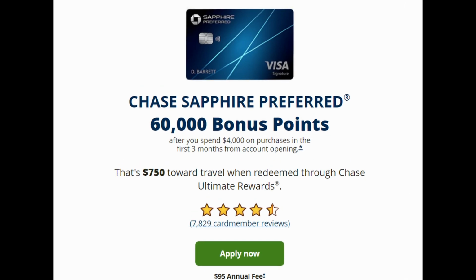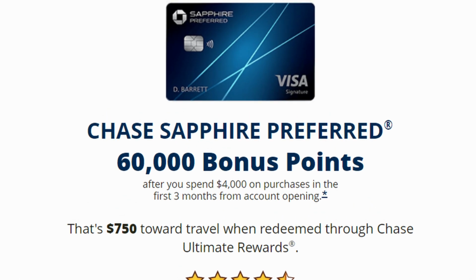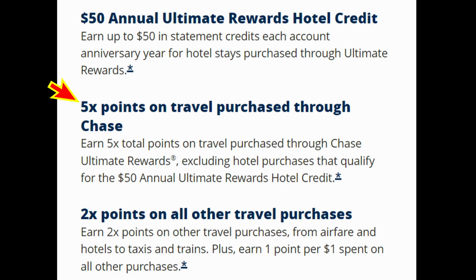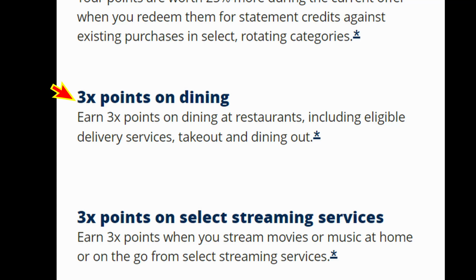And the last intermediate travel credit card is the Chase Sapphire Preferred, which has an annual fee of $95. The sign-on bonus is 60,000 points when you spend $4,000 in the first 3 months. This card allows you to build up points quickly because you get 5 points on purchases of flights, hotels, Lyft, and car rentals. You also get 3 points per dollar spent on dining out, streaming services, and online groceries.